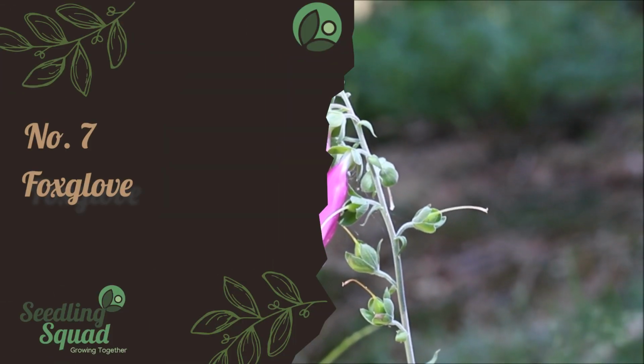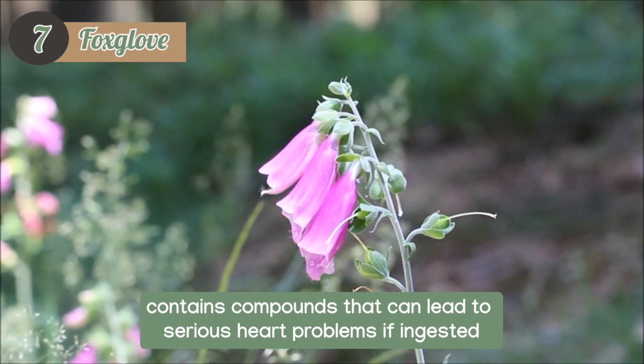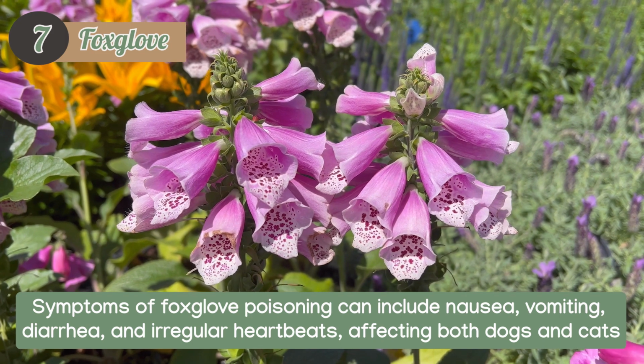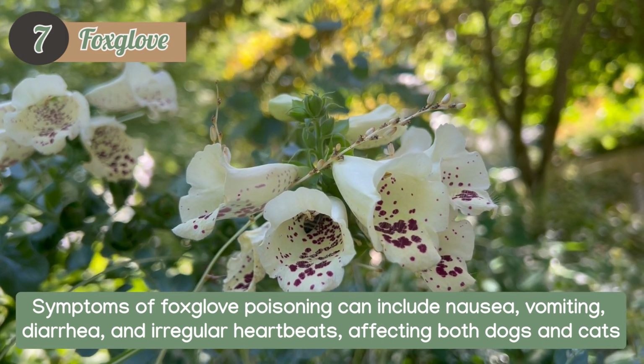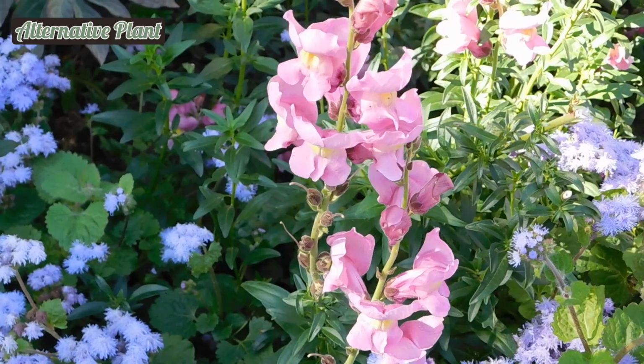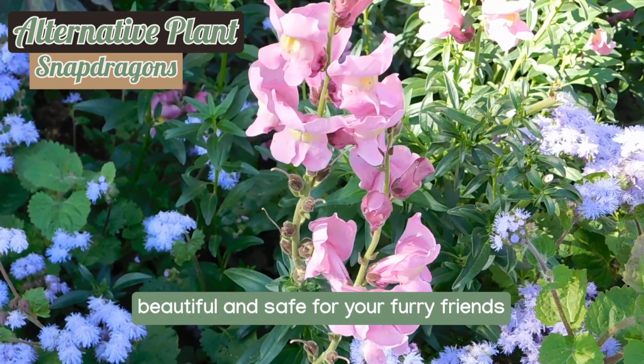7th on our list is Foxglove. This stunning plant contains compounds that can lead to serious heart problems if ingested. Symptoms of foxglove poisoning can include nausea, vomiting, diarrhea, and irregular heartbeats, affecting both dogs and cats. Instead, opt for Snapdragons, which are beautiful and safe for your furry friends.